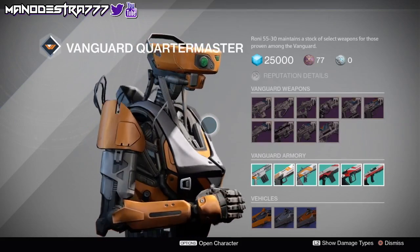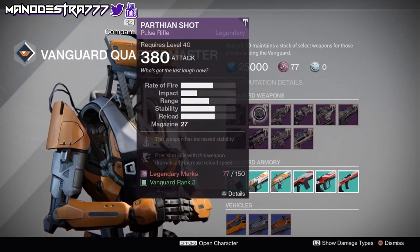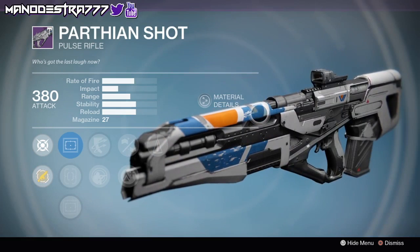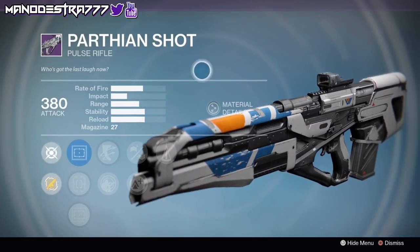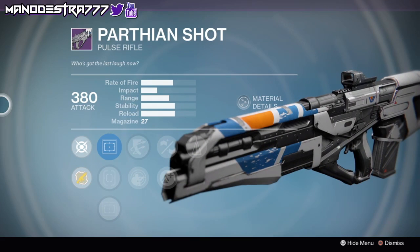Okay, we're here at the Vanguard Quartermaster. Let's take a look and see what we have in store for us here. The Parthian Shot, which again, I'm not a huge fan of with this current meta. I feel like it fires just a little bit too slow to compete with maybe hand cannons and stuff like that, but some people really enjoy using it.